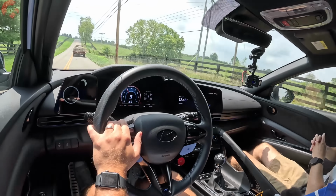I agree. I think this is one of the best sounding turbo 4-cylinders, not even factoring in for the money. I think this is just one of the best sounding turbo 4s that you can buy, period. It sounds so good, and as you'll see later on in this drive, it even gives like some theatrics and has some pops and crackles, which I am just a huge fan of.